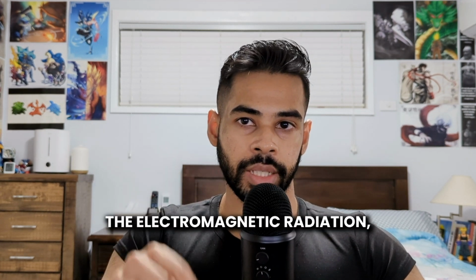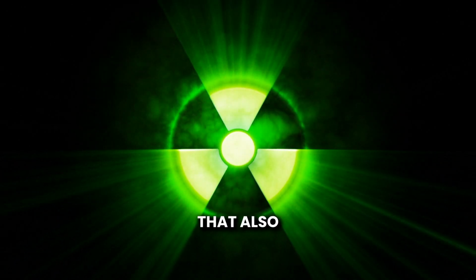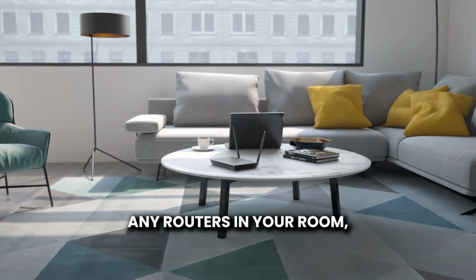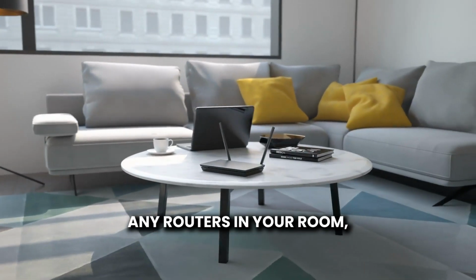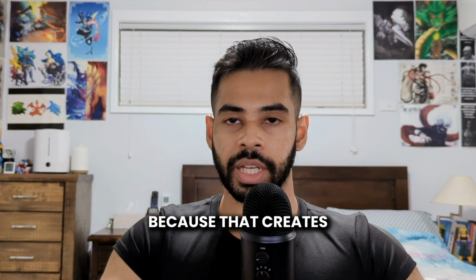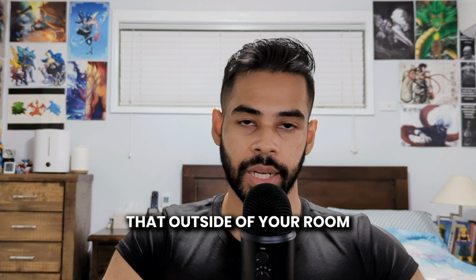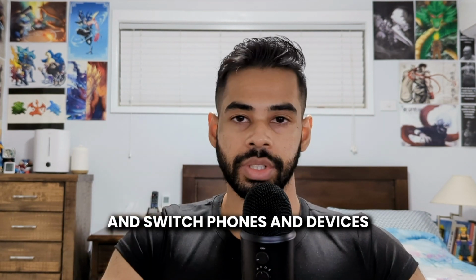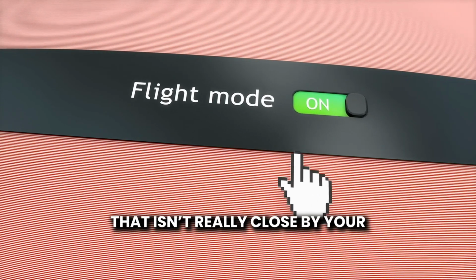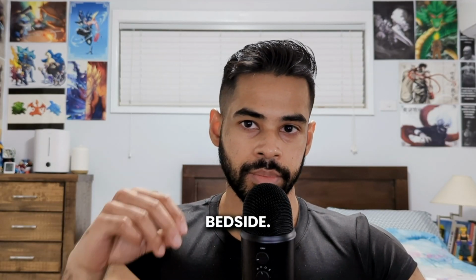To control the electromagnetic radiation, as some studies show it can lead to insomnia, it's important that you don't have any routers in your room, any Wi-Fi signal or anything like that, because that creates a lot of disruption and a lot of electromagnetic radiation. So you want to keep that outside of your room and switch phones and devices to airplane mode. Just put them in a drawer or something that is not close to your bedside.